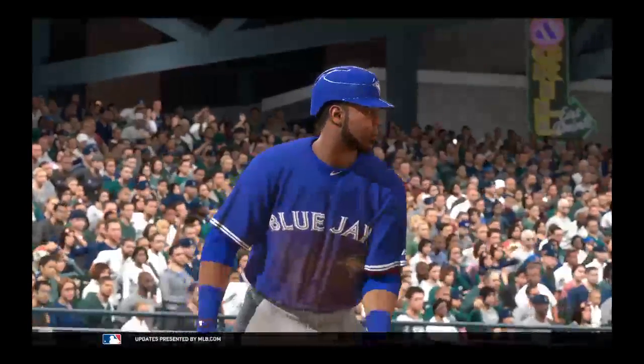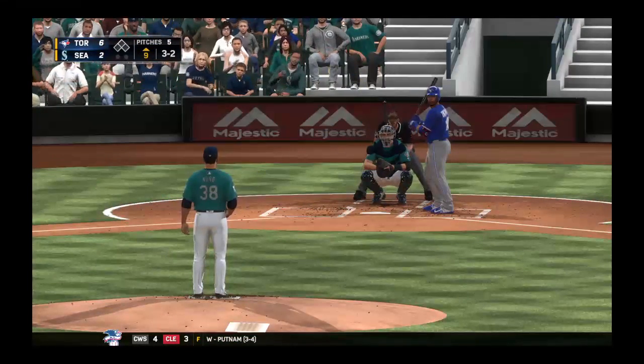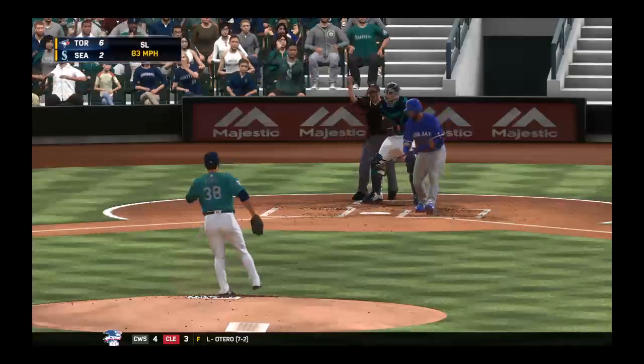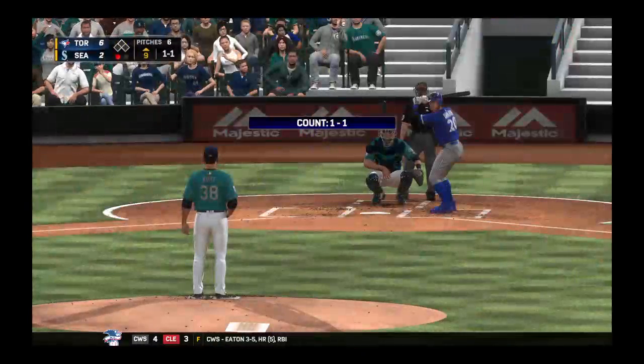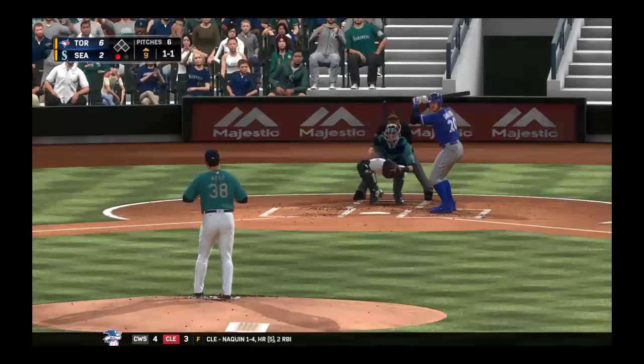Edwin Encarnacion now, and he's got a shot at history here, but he'll need a triple to complete the cycle. Something has to give. Here's the payoff pitch, and a swing and a miss. Good pitch there for the first out here in the 9th. The batter, number 20, here's the third baseman, Josh Donaldson, 0 for 4 with a strikeout thus far.